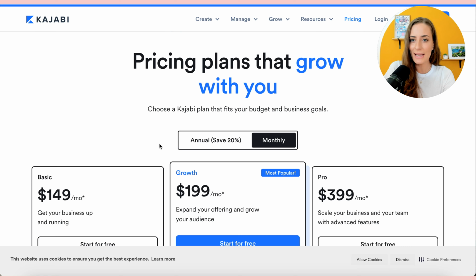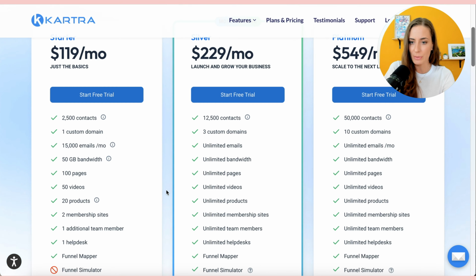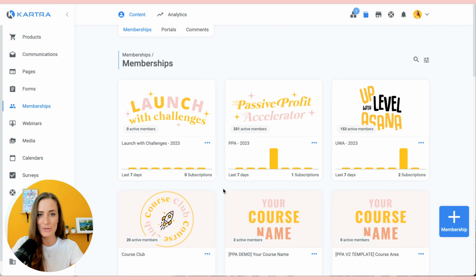So for pricing, I would say Kartra is a bit better because it's $30 per month cheaper, and you are able to have an affiliate program on the starter plan. So that means you can turn any of your students or any of your peers into affiliates of your course. Now let's look at the course or membership area.